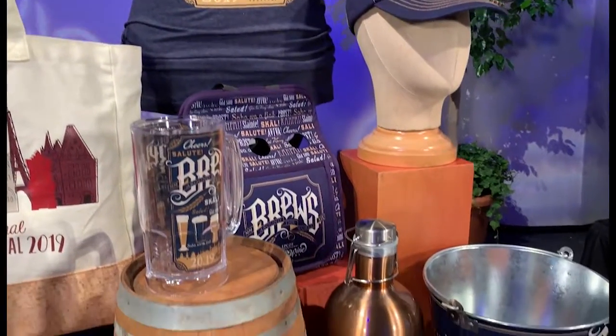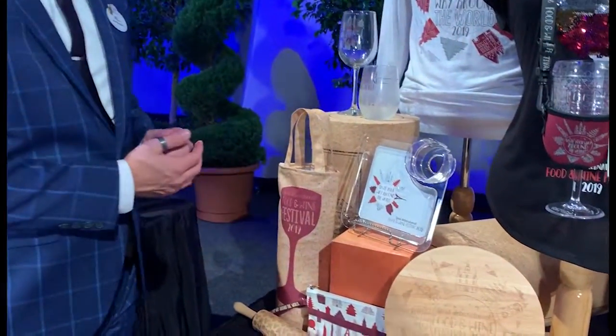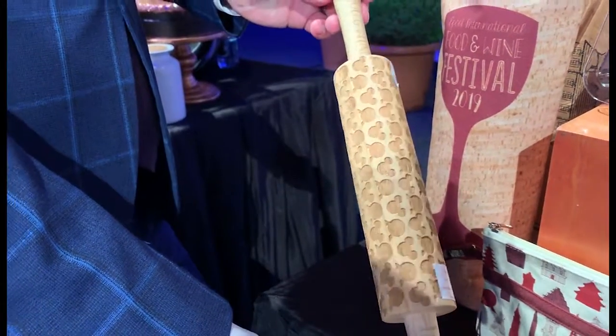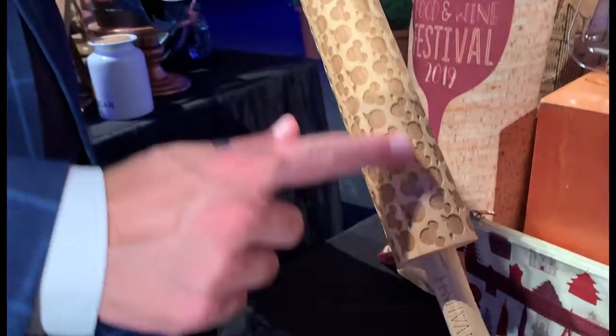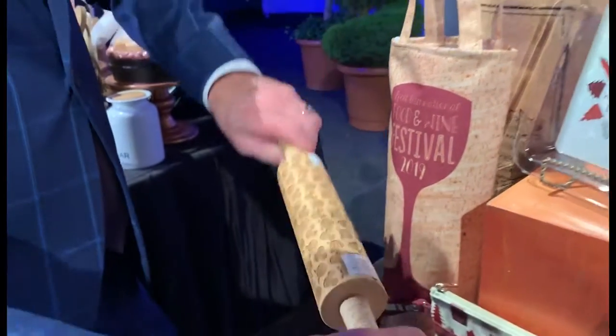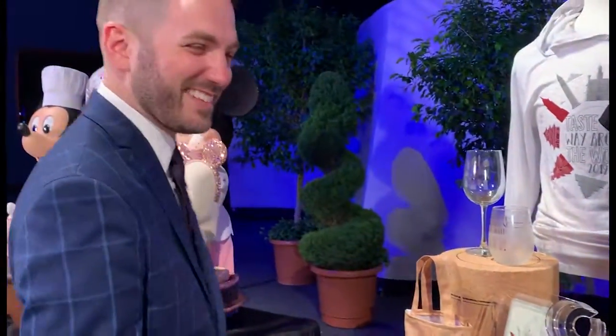So again, the functional items in this collection would be things like your cutting board here, with the wonderful World Showcase pavilions on it, and this really nice rolling pin here. It has a little surprise because it is etched with Spaceship Earth and Mickey Mouse. So when you roll out your dough, you're gonna get little surprise imprints on it.